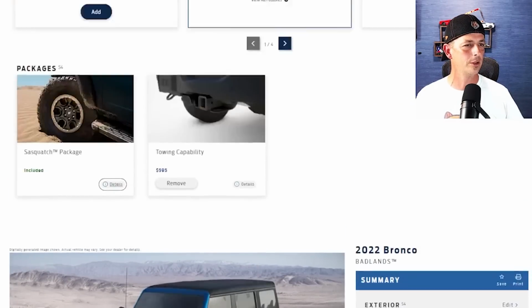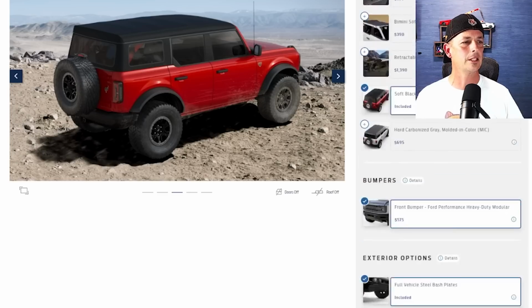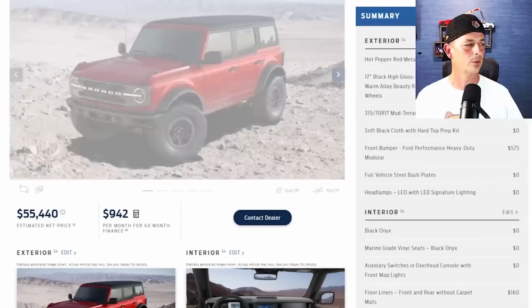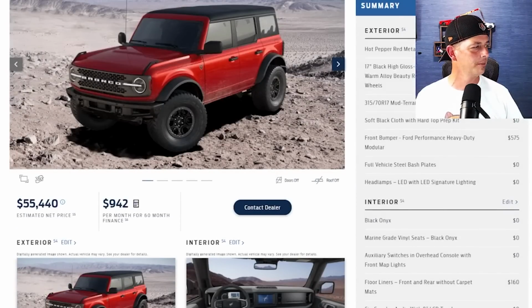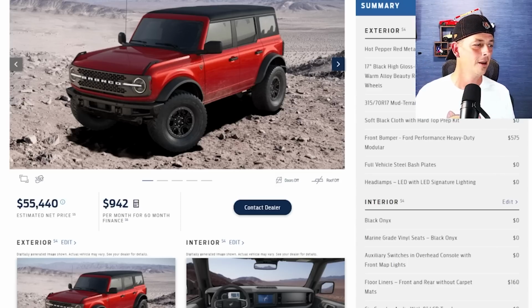Let me do this real quick because we're going to mess this up. I'm going to change it to where it is. There it is. Because this is the same price right here that my Rapid Red was, so I want it to be as similarly priced as possible. So there we go, as you can see. So yeah, we've jumped up. It's now $55,440, where I believe I was at $54,030 last time for this same package.